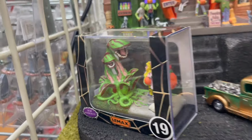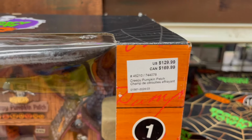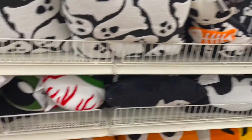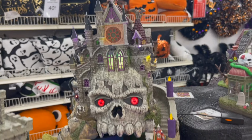We got an odd or two over here. Wow, the details on these things are epic. But if you're ever interested in something, that big one right there, $129 just for that one piece. So, definitely a long-term investment if you're interested in a Halloween village. But they are really detailed though. They are. High quality, a lot of details. Just not your average Halloween decor. Ooh, that one's cool. That one's giving me Dungeons and Dragons vibes. Yep.